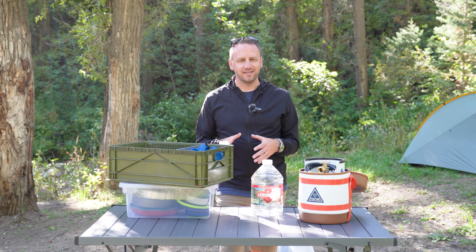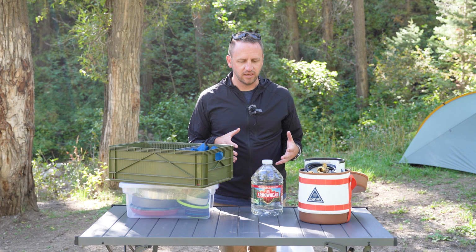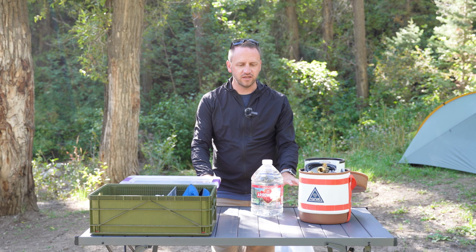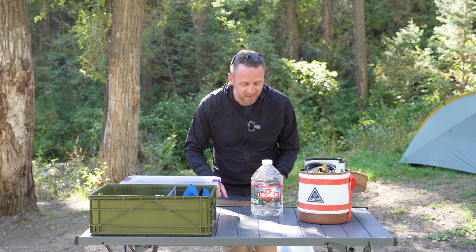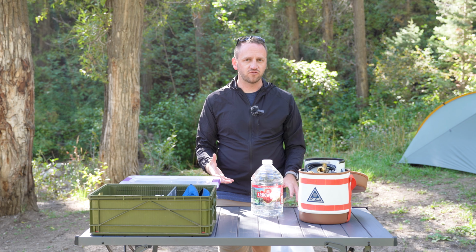The last thing that makes a huge difference in my camp kitchen is putting everything on a good table. Now this table here, unfortunately, I can't find it anymore. I got it from Moose Jaw initially, but what I love about it is it sits at like counter height. So I'm not bending over real crazy and such to cook my food. It's really comfortable to cook with.